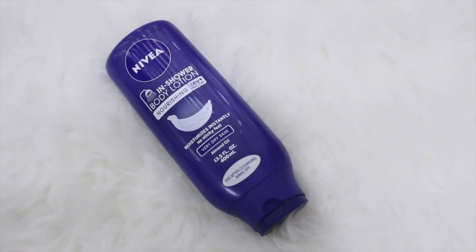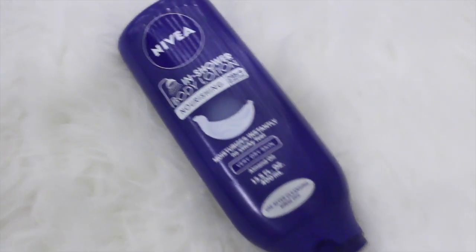And I get really lazy to put on lotion, even steroids. I just get so lazy. Ain't nobody got time for that, you know? But the one thing that saves me an extra step, because I don't like to put lotions after I get out of the shower because it feels all sticky and I gotta wash my hands, and when I put clothes on, it's all sticky. One of the things I do is this Nivea in shower body lotion.